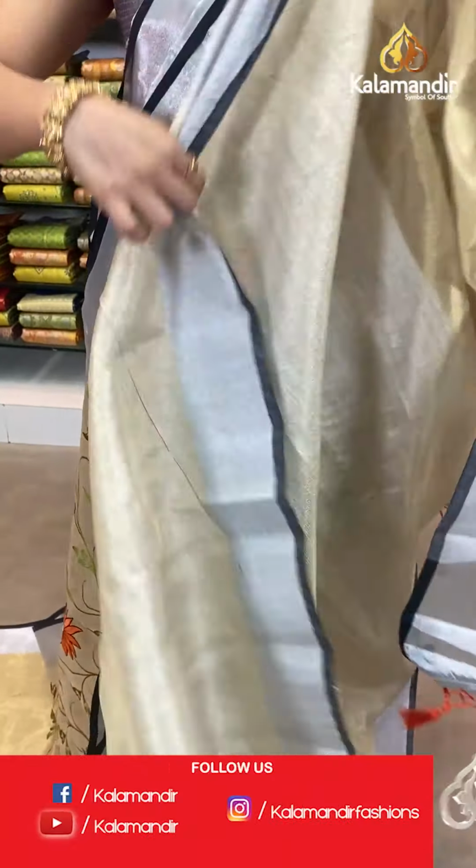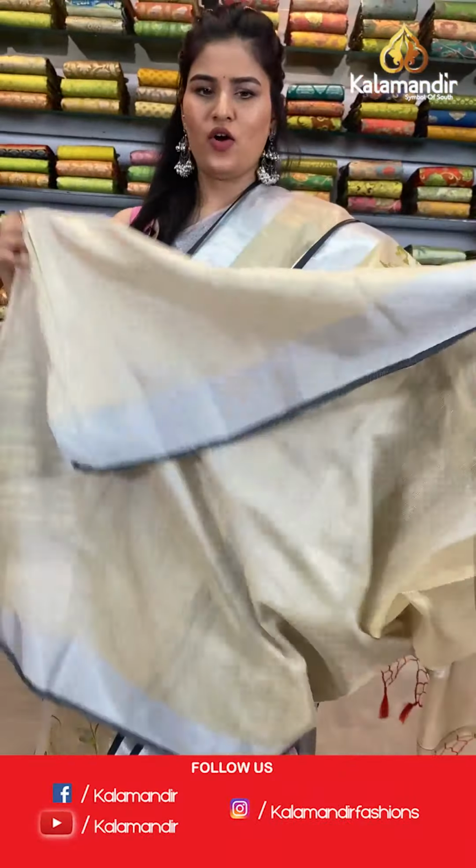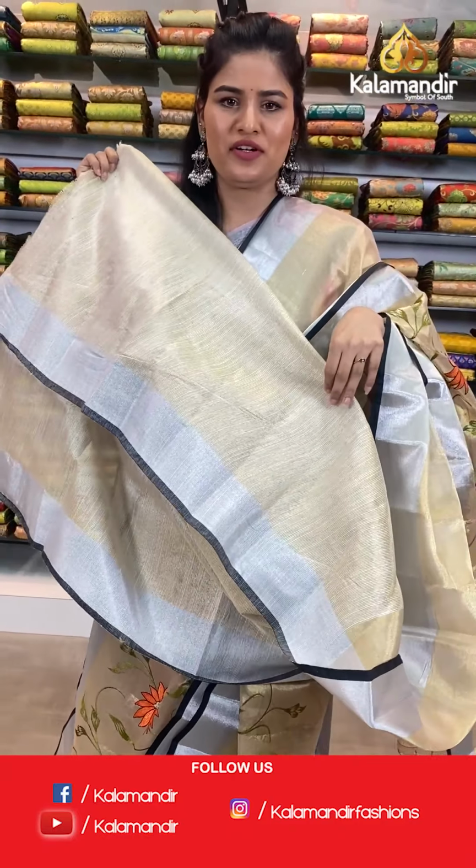This beautiful saree is paired up with a contrast blouse along with the border. Here comes the pricing details.